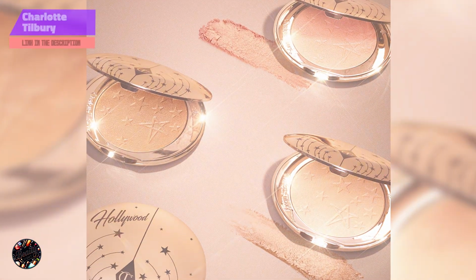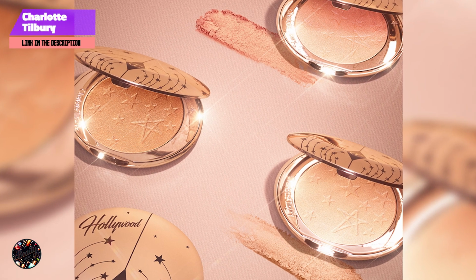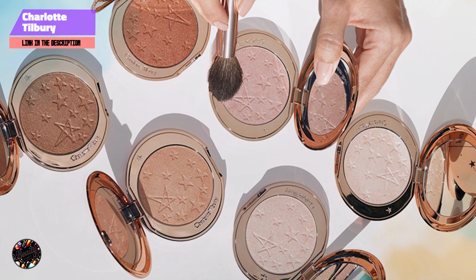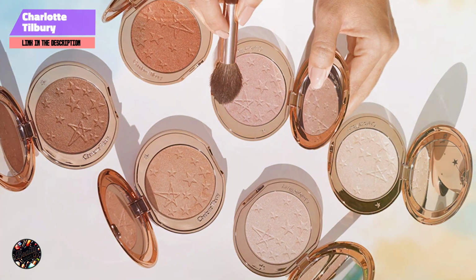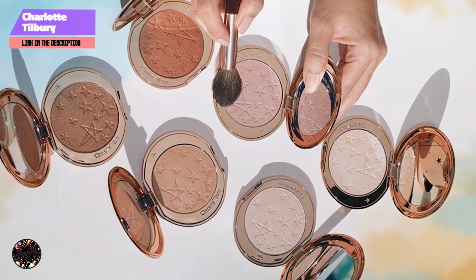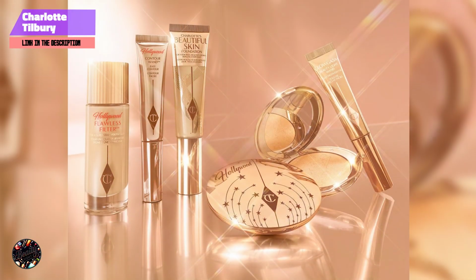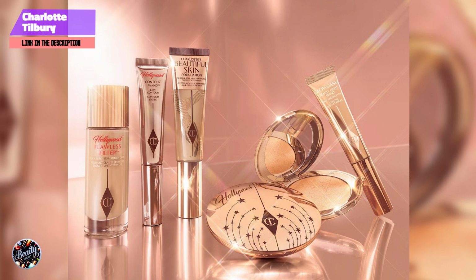Kicking off our list at number 1, Charlotte Tilbury Hollywood Glow. The Charlotte Tilbury Hollywood Glow highlighter is a cult favorite among beauty enthusiasts. Known for its luminous finish and luxurious packaging, this highlighter delivers a Hollywood-worthy glow in just one swipe.